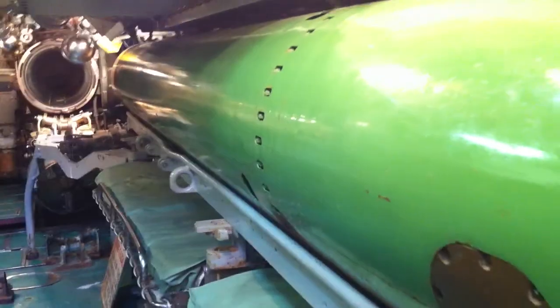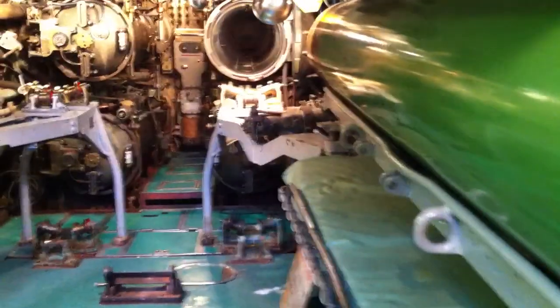Here, this is the place to be. Here we go. That's where they fire the torpedoes. Nice. No touch torpedoes. It should be disarmed anyway. Fire torpedoes.